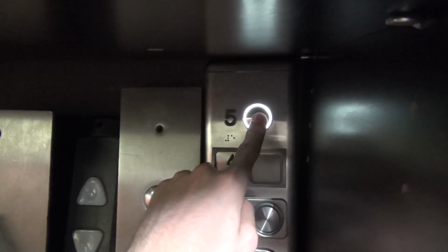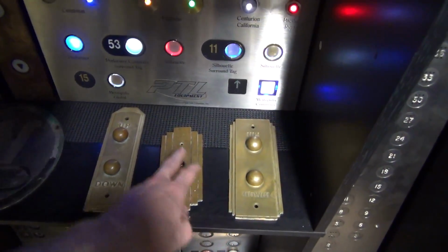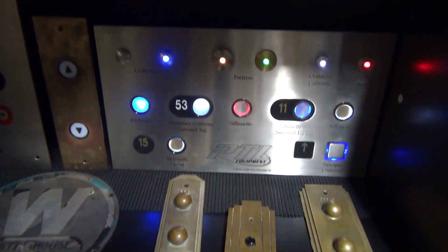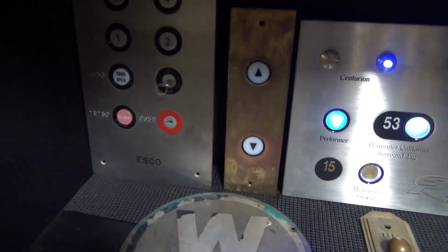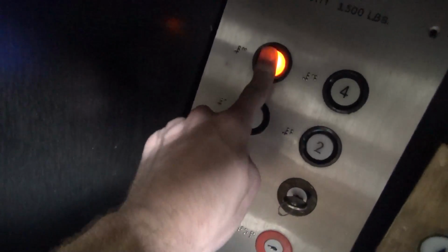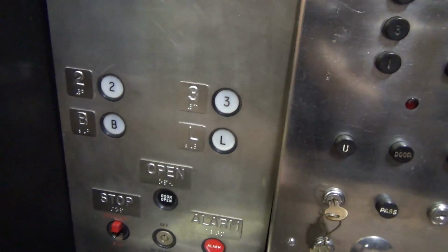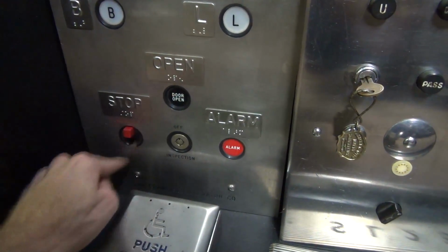And with a hidden ThyssenKrupp beeper. We have another Westinghouse plate. Some older plates here. This is a kind of just an interesting button as well. And here we have the PTL display of all the different fixtures. Some more button buttons here. And the ESCO COP. Here we have the Payne COP. Press the buttons. Oh wait, the video's not over yet, but it will be soon.